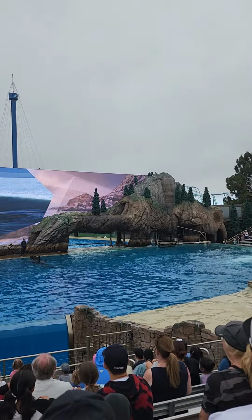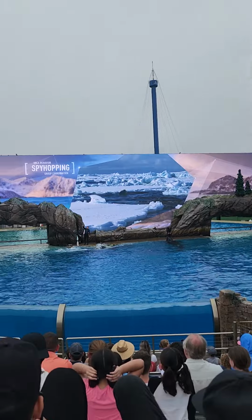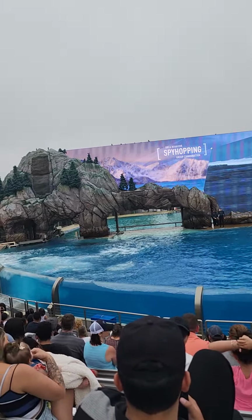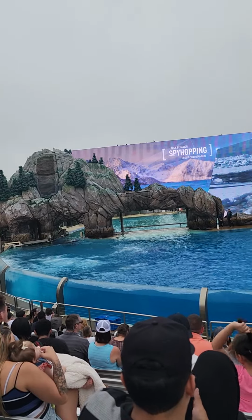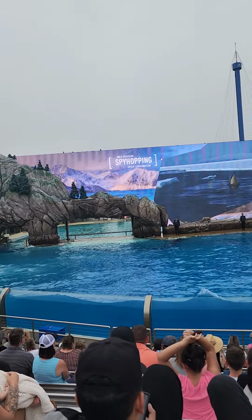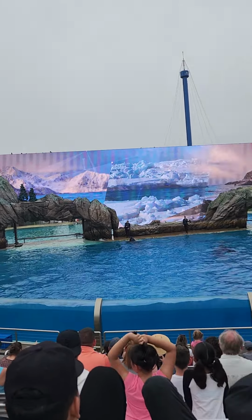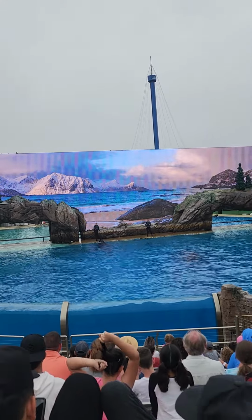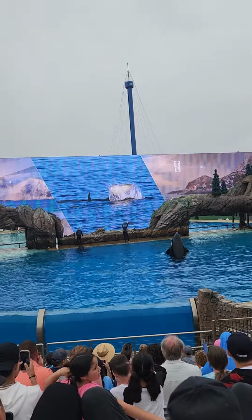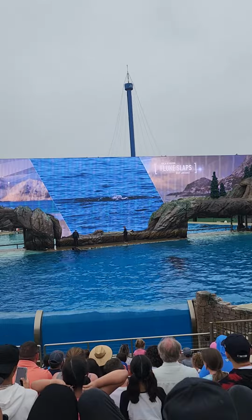Spy hopping is a great way for killer whales to coordinate and get a better visual of their environment as they hunt. Fluke slapping is another way for killer whales to communicate both in the wild and here at SeaWorld.